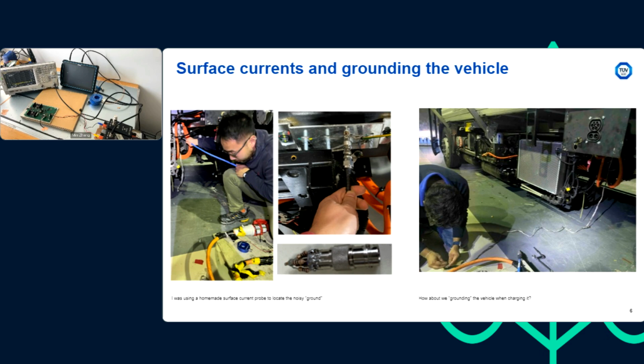What I was doing is using a homemade, what I call resistive probe. If you make contact between the probe tip and the chassis plate where the onboard charger is mounted, you can measure the surface current on this metal chassis. When the onboard charger is in operational modes, we can see a large amount of surface current. These are noisy currents on the surface of the chassis, and they can be picked up by either a spectrum analyzer or an oscilloscope.